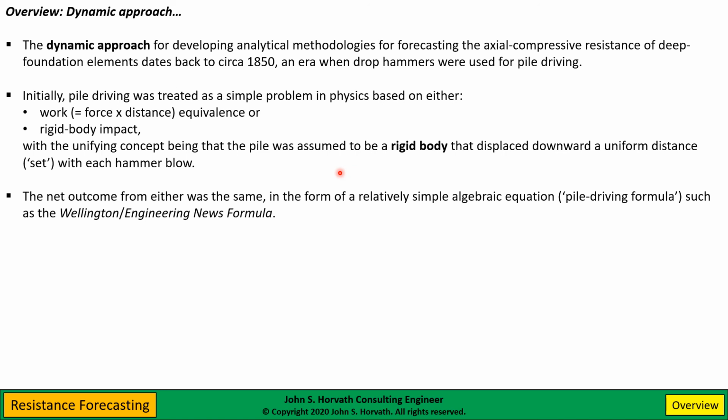No matter how you approach it from either a work or rigid body impact perspective, you wind up in the same place. You wind up with a formula, and Chellis, in his well-known 1961 book, talks about 24 different formulas, what we call pile driving formulas nowadays, the most well-known of which is the so-called Wellington or Engineering News formula. Most people know it as the Engineering News formula. It's actually originally known as the Wellington formula. Wellington happened to publish it in Engineering News, which is how the Engineering News name came about.